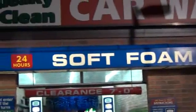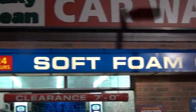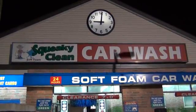As we progress up on the awning in the front of the auto cashiers, you can see that we have failures behind the word car wash. It's really dim, and there's still some fluorescent lighting that's active above the word soft foam. On the big sign above the building, all of the fluorescent lights are out completely.